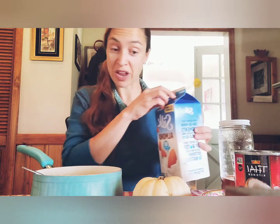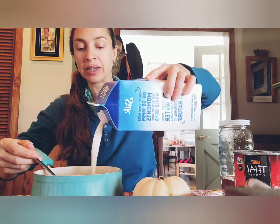Let's go in there. And then I do a lot of simpler's method measuring, which is without measuring cups because I cook a lot. So I'm going to add 1 cup, and I kind of know what 1 cup looks like, of almond milk, and that does not have to be so rigidly firm. It's okay if you have 1.5 cups or even 3/4 of a cup.